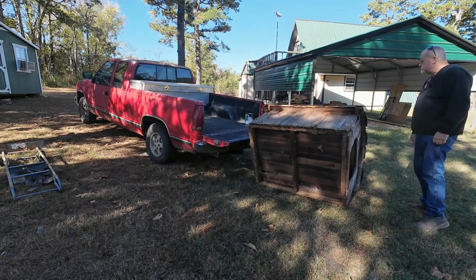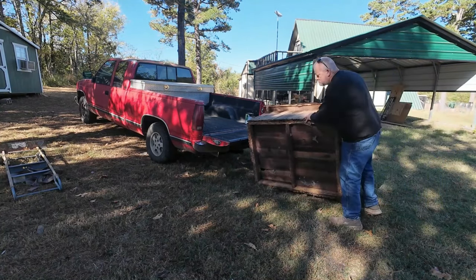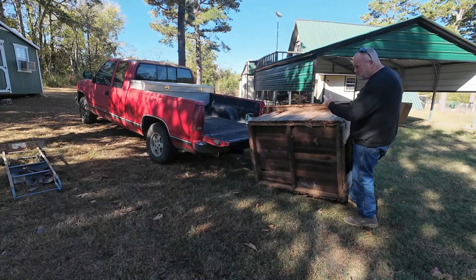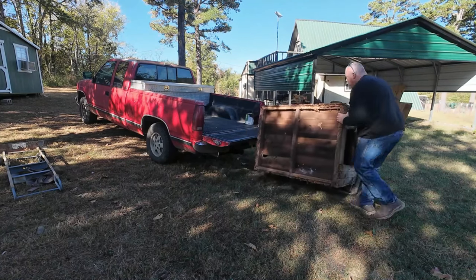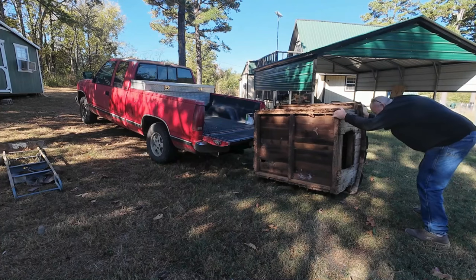Yeah, I don't think I should be doing this. Let's just see. Is it even possible? I need to tip it onto said tailgate. Oh, it's heavy. It is heavy. He ain't heavy. He's my doghouse.